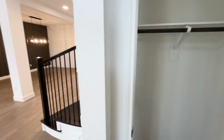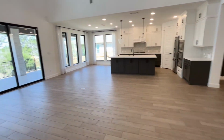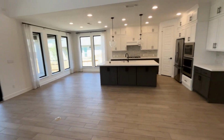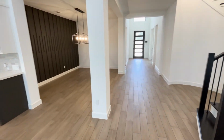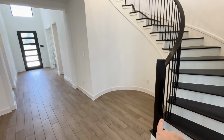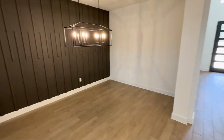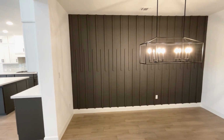Here is just a coat closet. So now we're in the main living area. Ton of space over here. We're gonna go upstairs last, but you do have this little area right next to the stairs, put a small table here. And then we have our dining area, really cool accent wall.